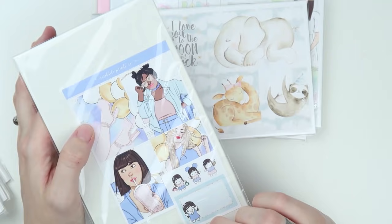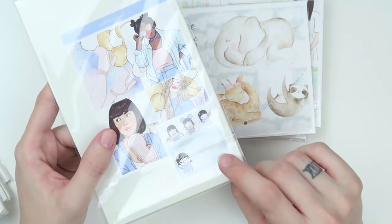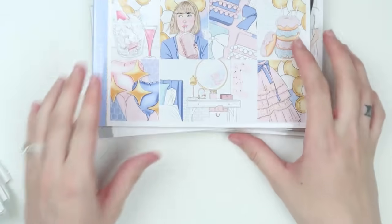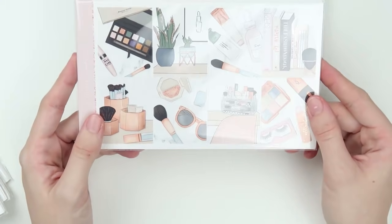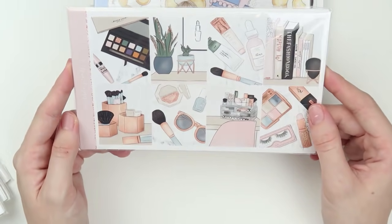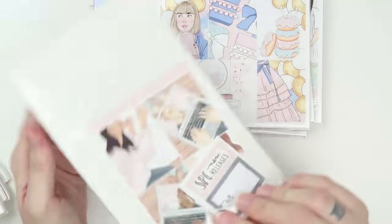So I got the fashion girls here. And then this is the new freebie as well if you haven't seen that. Make-A-Wish. I got the Beauty Babe kit. Again, a good anytime kit. I just thought the colors were really nice, like the soft pink and all of the various items. And I did grab the fashion boxes for that as well.